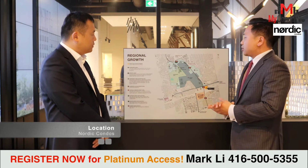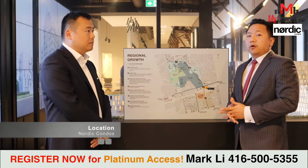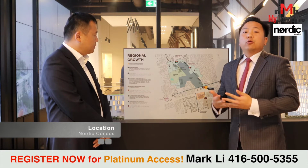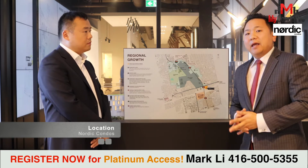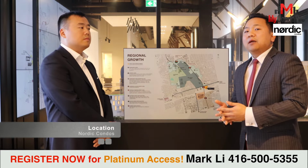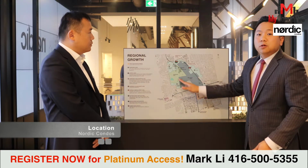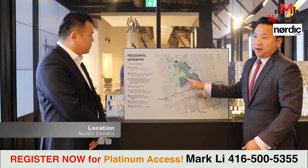Right next to us, we actually have the old Downsview Airport. The old Downsview Airport has recently been sold to a pension fund, and it's going to go through large changes and redevelopment in the total area. The total size of the Downsview Airport is 375 acres. So imagine what happens with 375 acres in Toronto in the future. This is all going to be redeveloped into most likely commercial and mixed-use land.